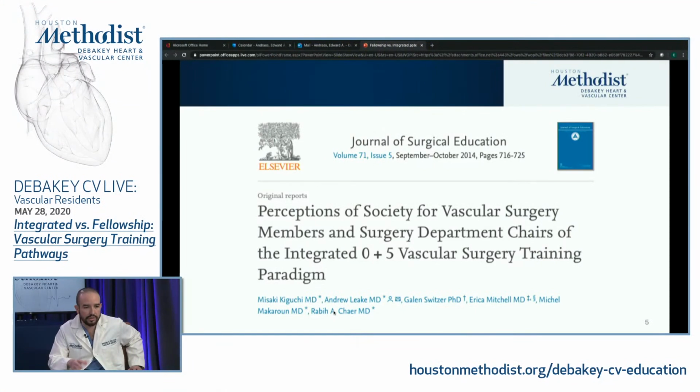And while these two pathways are now well established, I think the controversy remains, and there's still a lot of questions to be answered. There's a large debate that currently is underway as to the adequacy of training within the integrated program. So this first paper I want to talk about briefly is a paper published in 2014 in the Journal of Surgical Education. And basically what they did was a large survey of vascular surgery chairmen and Society of Vascular Surgery members. And they pooled this large survey of surgical attendings and asked them about their perceptions about trainees.